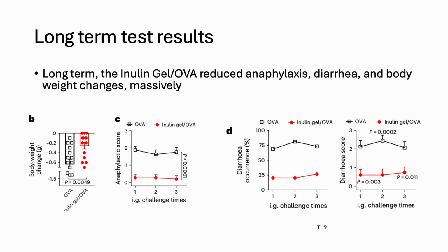They also did further tests, and these are more longer term tests. And what the scientists were trying to see here is that if you stop giving the oral immunotherapy, the inulin gel immunotherapy basically, will the mice still remain free from the allergic consequences? And as we can see in the longer term test, the inulin gel group actually had a very minor change in body weight, which means that they weren't struck so hard with the allergy. And the anaphylactic score in the inulin gel group is much closer to 0, which is a good thing. And in D also, we see that the diarrhea occurrence in the inulin gel group is close to 25-30%, and so 60% of the mice actually remained free from diarrhea.